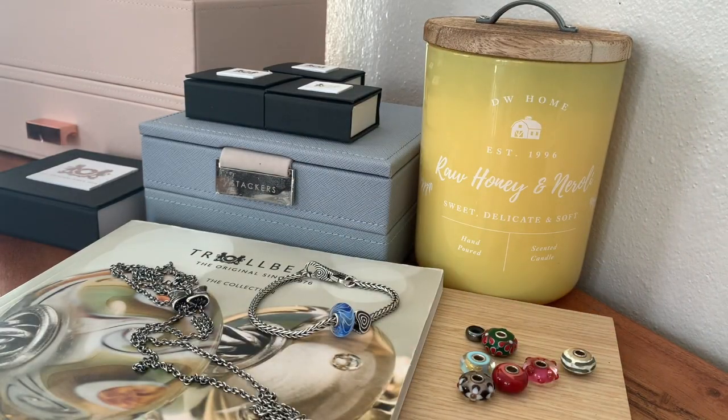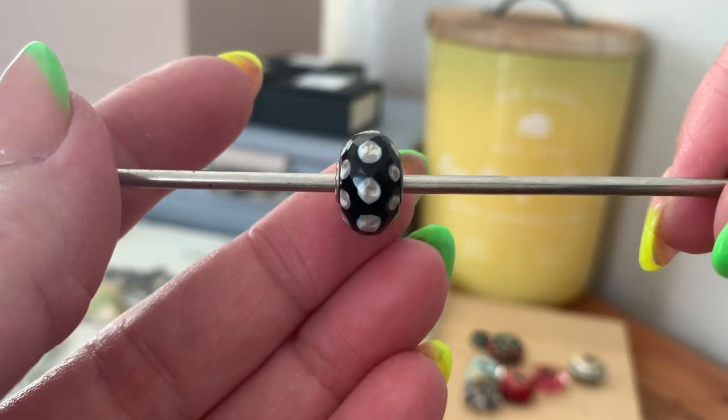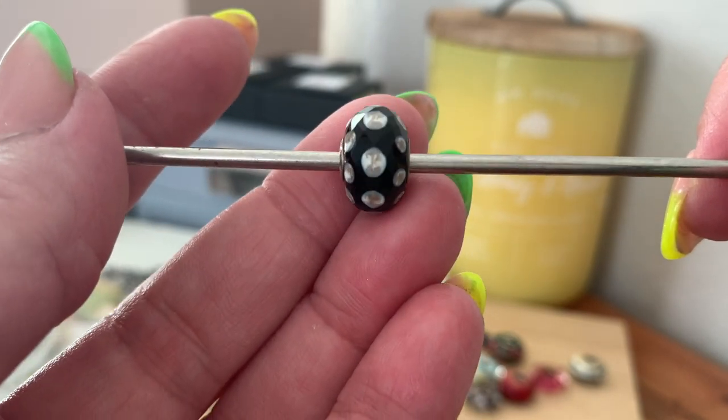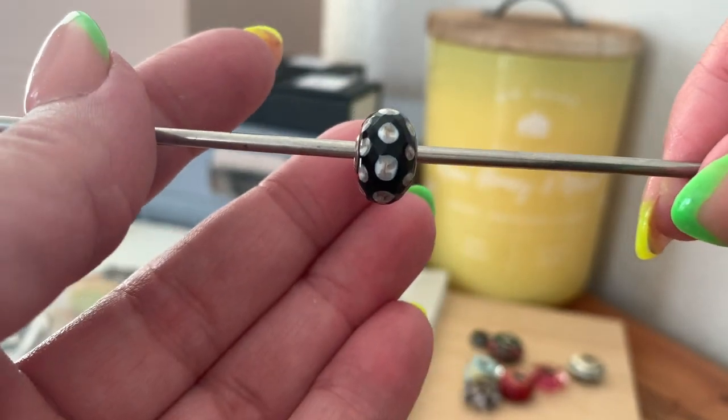The next one I'm gonna show you is called Raindrops. It is very beautiful, again with the faceted details and then a black core on it. And of course, all the center pieces have cream and kind of white shapes representing the drops. I found it so, so beautiful, gorgeous.